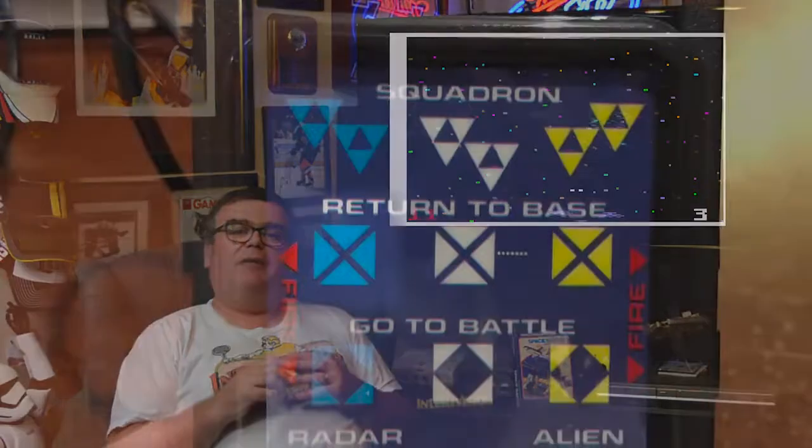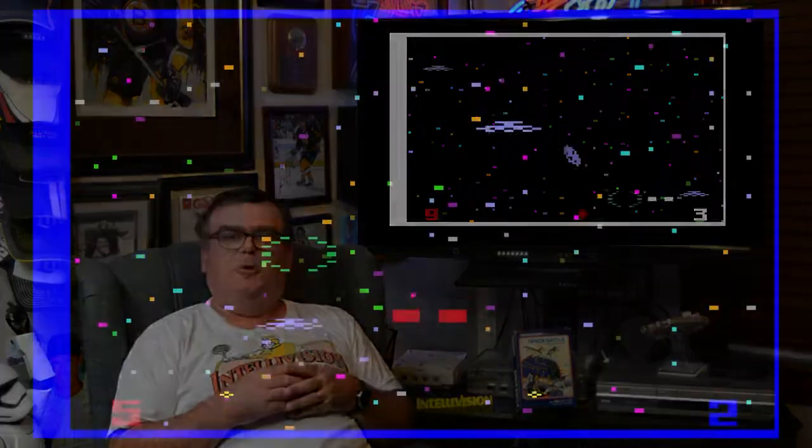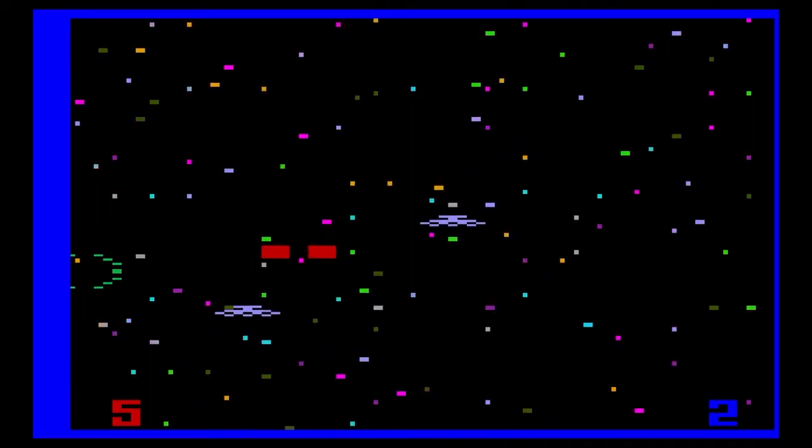The fastest is by hitting button number 4, which is actually the blue return to base key. And that is super advanced. The fastest speed of all.